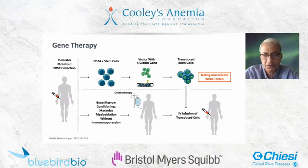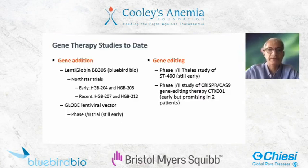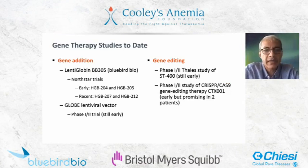It will kill off some of your abnormal functioning cells to make room for these new stem cells, your own stem cells, which have been corrected, to be put back in. And so this is done, and then the cells are infused back in either directly into an IV that goes into your body, or they're introduced directly into the bone marrow itself, which I will tell you about in one second. So these are the studies that have been done to date.